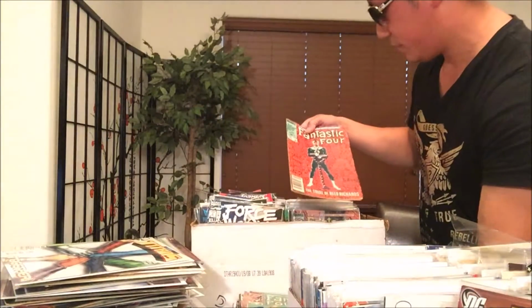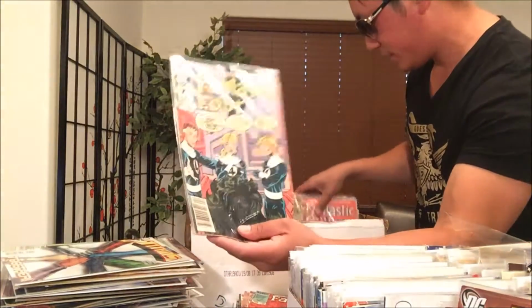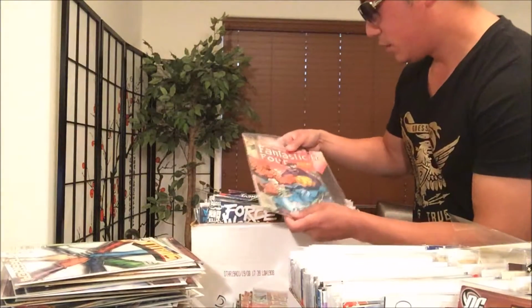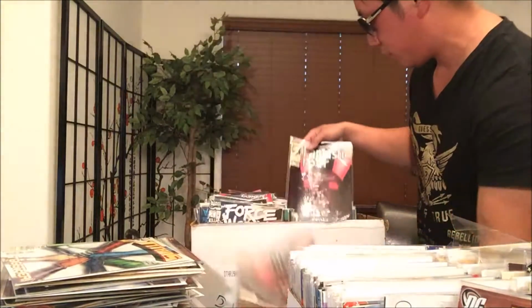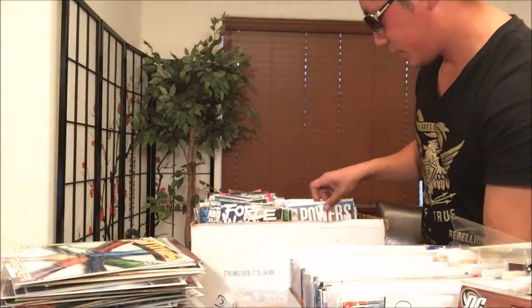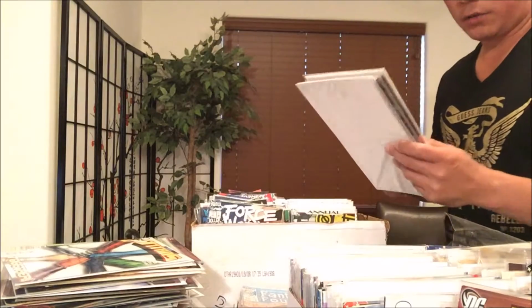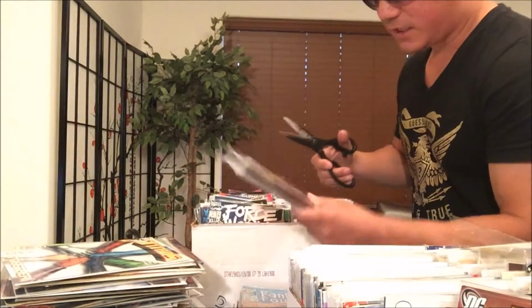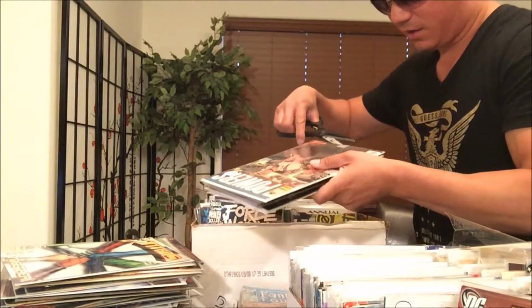Fantastic Four 260, 260. These aren't in that great shape. I mean, it's not that old. 265, 266, 268. Doctor Doom cover. Doubles. 269. Oh, not again. Hold on, I thought I already went through these. This dude has doubles of this whole set.